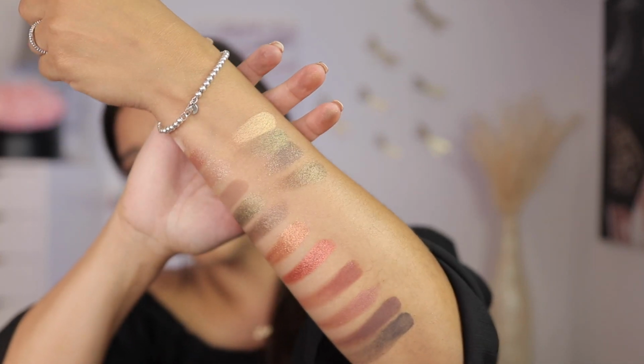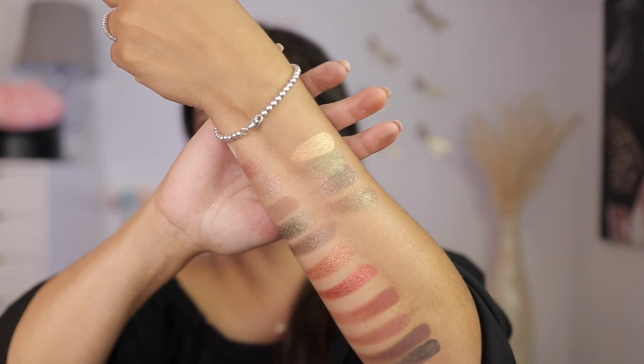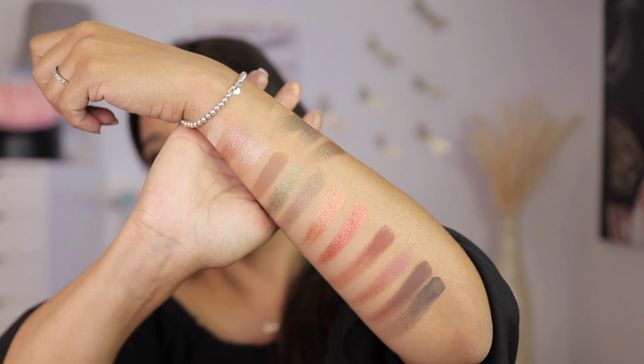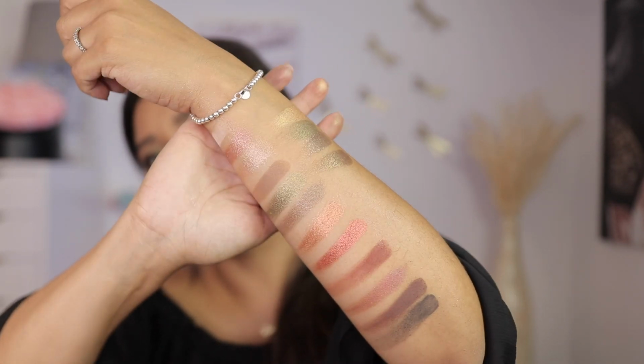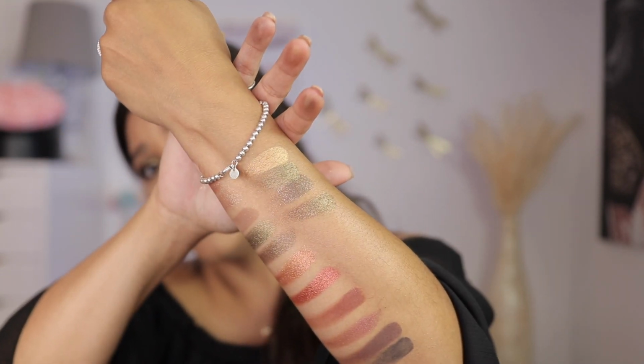Let's do the gold. So this is her Green Lights palette, just at top, and look at the green one at the bottom. So I do feel like they're very similar. Again, if you have Green Lights, you most likely have those two shades, not three but two shades, already in your collection. But I mean, this is only 4 shadows out of 12. So as mentioned previously, these are very pricey. You are better off with her lighter palettes for sure.